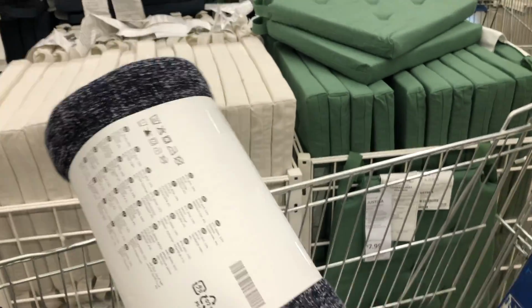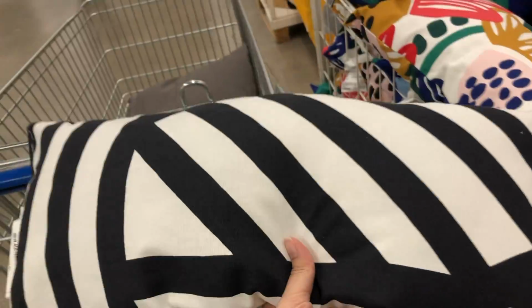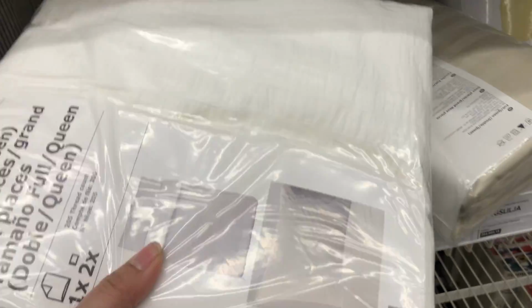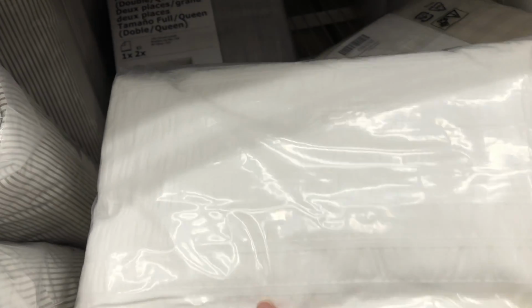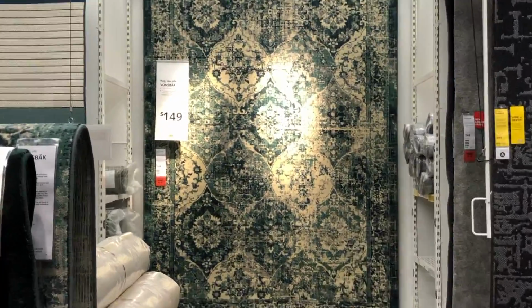So I ended up grabbing this one in an ashy blue, and that was $10. And then I grabbed two of these cushions as decorative throws for the bed, and those were $6 each. And I grabbed one more cushion, which was also $6. I grabbed a textured pillowcase and duvet cover, and this was $59.99, so $60 for this. And then I grabbed that beautiful worn out looking rug.